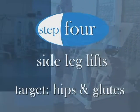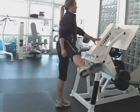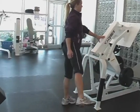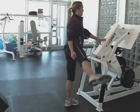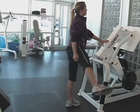Step 4, side leg lift. Stand up and balance on a chair or a machine. Lift one leg out to your side, squeezing your hips and glutes. After you do 15, switch legs.